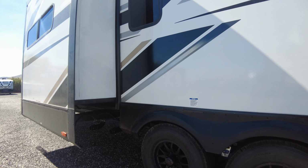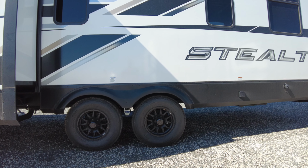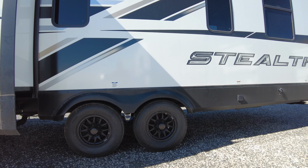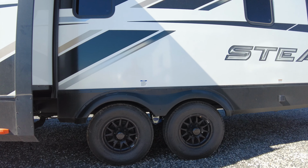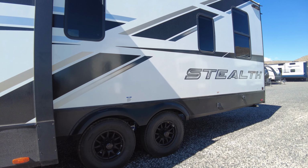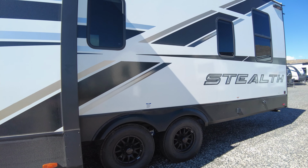Now we talked a little bit about the suspension. The tires on this are G rated. G rating just means it's a higher load rating than an H, or not an A, B, or C rated tire. Really for commercial applications and heavier duty loads. So no matter what you put in there, it's going to be able to handle it.